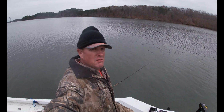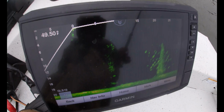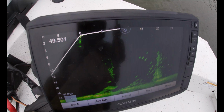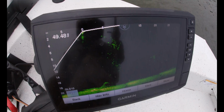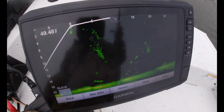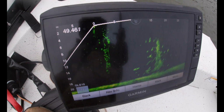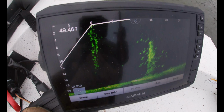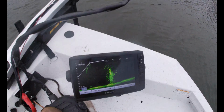And I'm going to show you how they reacted. And I want you to see this. See the trees coming into play. That's my brush. You can see all the fish. Still out about 15 feet. Now I've got my rod in my hand. I got out about 10 feet of line.